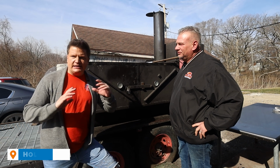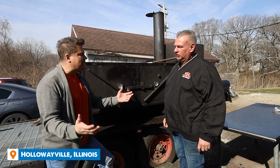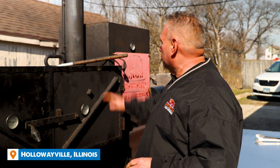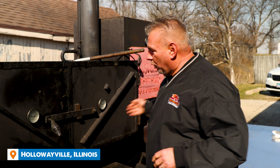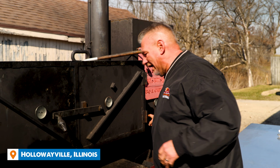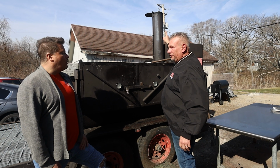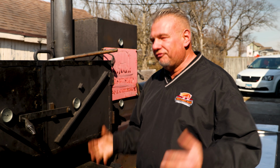So, real quick, when you say reverse flow, what does that mean and why is that important for all of us? Like, what does that do? Well, most smokers, like if you buy them aftermarket at a department store, you can see the stack is on this side. You would put the fire in this side, the smoke would go through and exit out the stack right away. Well, the reverse flow smoker goes down, goes through, there's some plates in there, and it comes back across the food to hit it again. Oh. And then it goes out the stack. So you use your smoke twice and it stays in there longer. So it gets a different feel for the food.